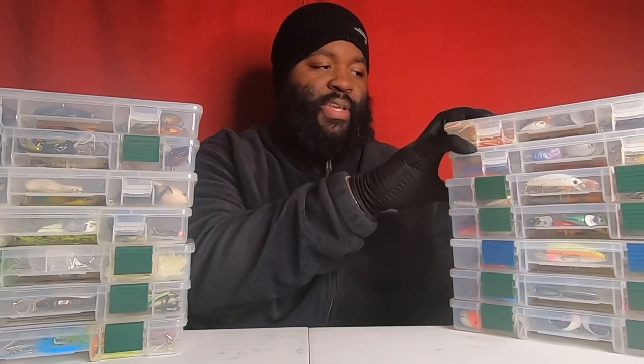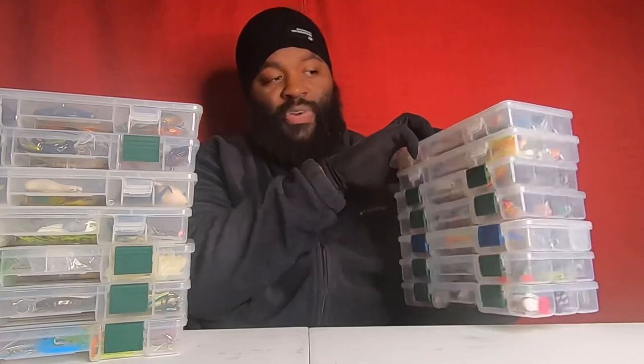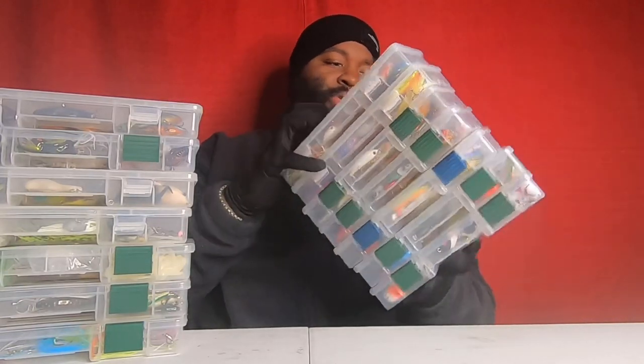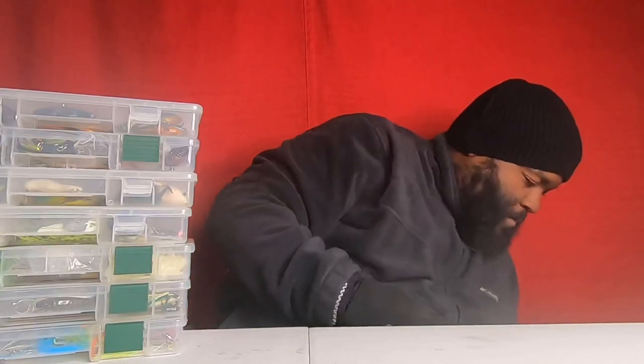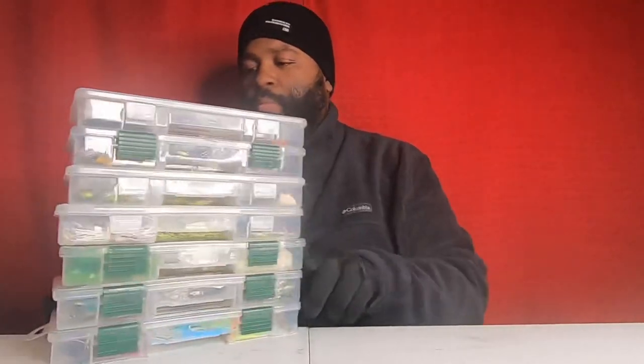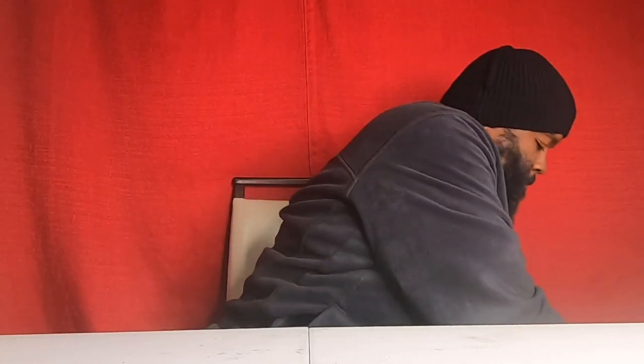I'm gonna get these trays out of the way because these were the trays that I was looking through. I literally have them in here. That's not 300, but it's close, mainly because there's more.